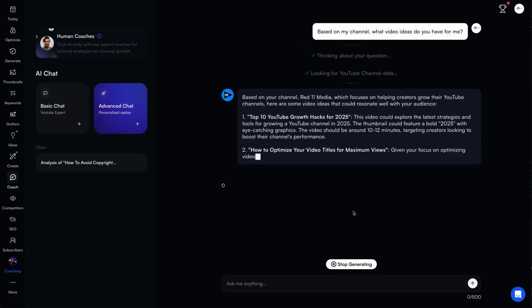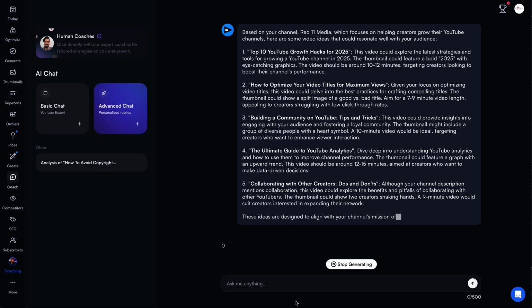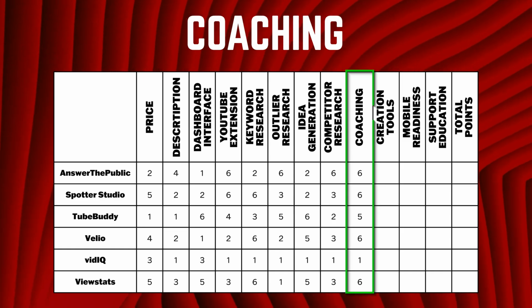Like any AI tool, it isn't without its issues, but in my experience, the tool is still a good option, especially for the price. The only other platform with a coaching option is TudeBuddy, but they only offer this at their enterprise plan, which doesn't have a price tag. So I gave vidIQ first place and TudeBuddy got 5th as a consolation prize.